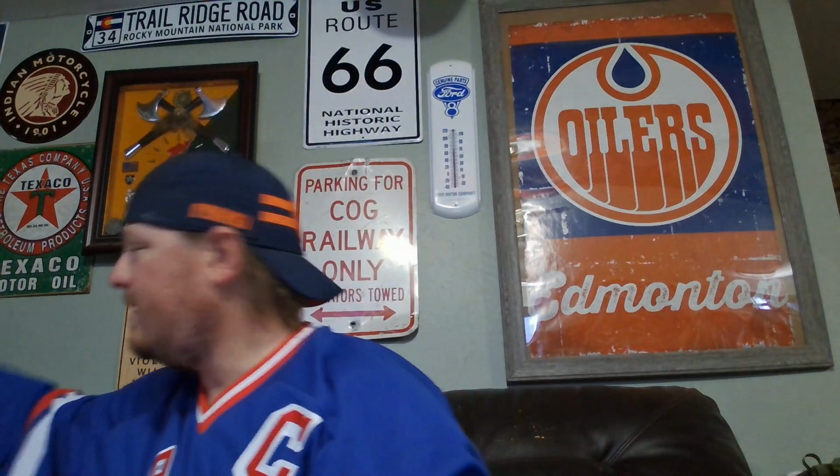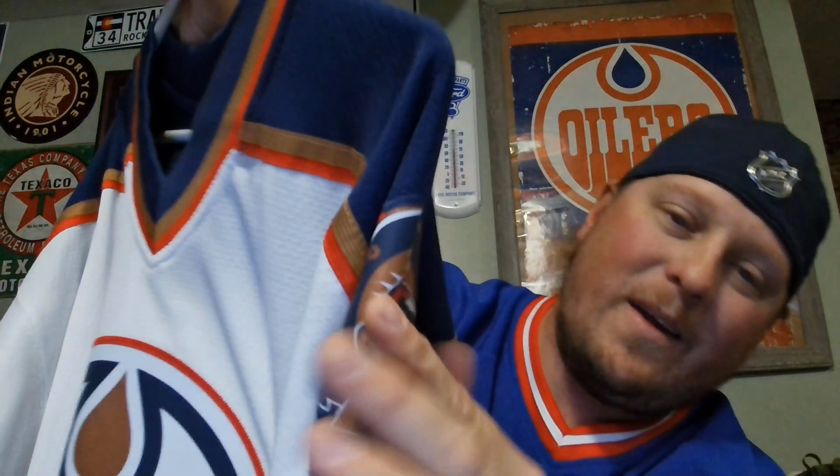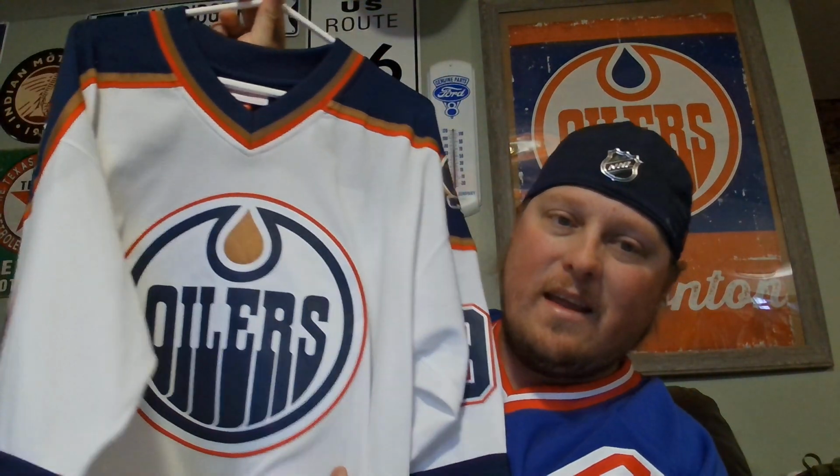But then Mitchell and Ness came along and did me a solid. They did a reproduction of that jersey. Now it's kind of that Reebok Premier, not great material, but it appeases that emptiness I have from the other one. And it's Ryan Smith.